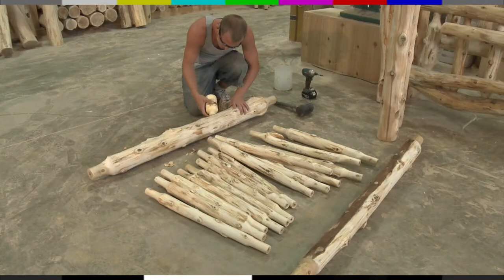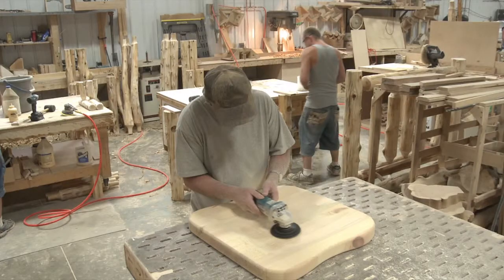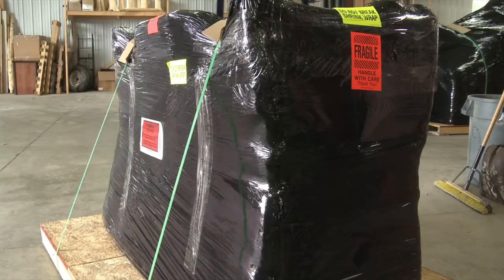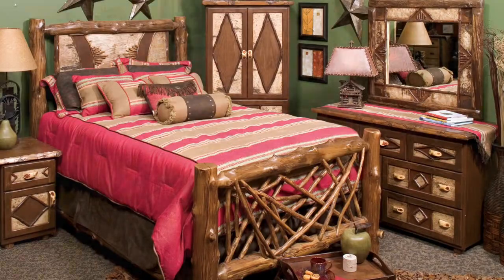Allow our hand craftsmen the opportunity to build for you, not just a piece of furniture, but an heirloom that will be passed down for generations. Lonesome Cottage furniture will turn any room into a warm and welcoming environment.